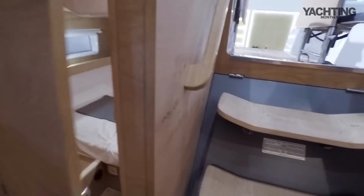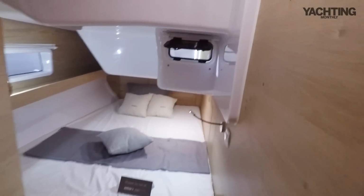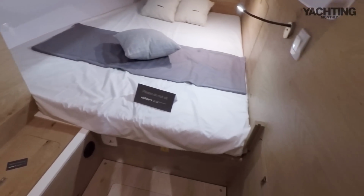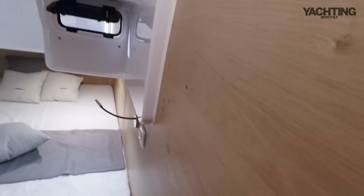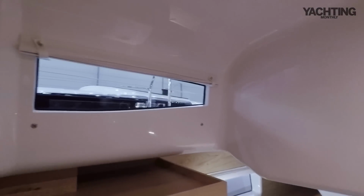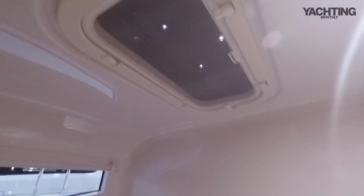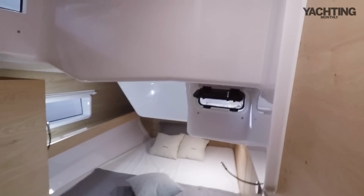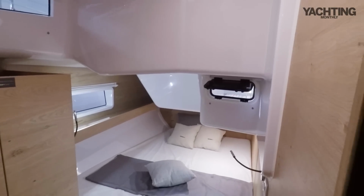Moving over to starboard, absolutely identical, same layout, double cabin. So you've got the washboard stowage here, which is just a single piece washboard. You've got the same knotted oak throughout, but you've got two fixed windows and 2 opening hatches as well. So your guests, if this is where you choose to put them, will be very comfortable indeed.